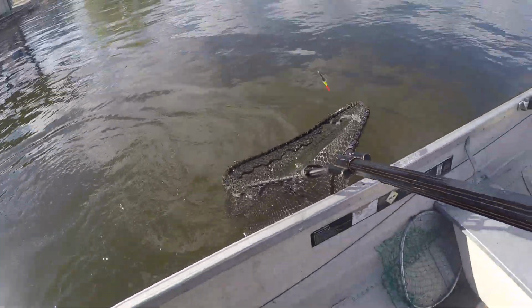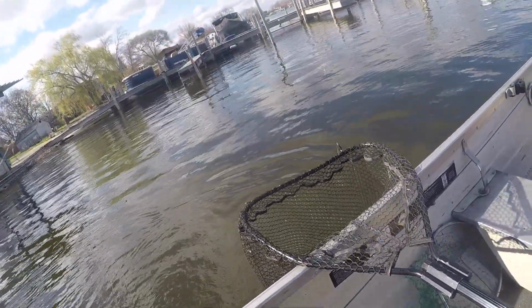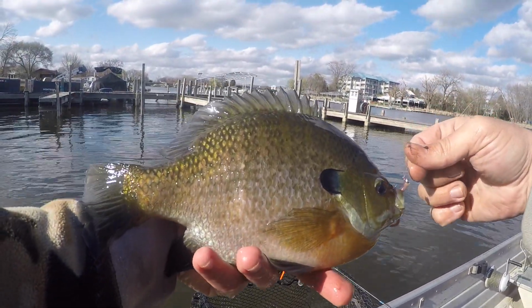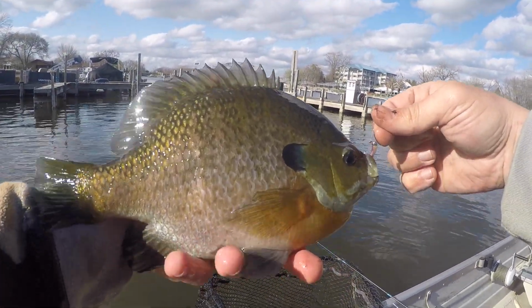Oh, that's a big one. Like, really big. Is that my first 10-incher of the year? That'd be sick. Oh my god. That thing is huge. Oh. That might be a bull. That is a special fish, people.